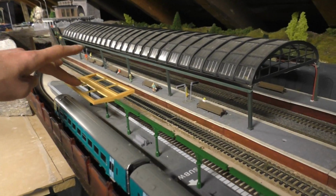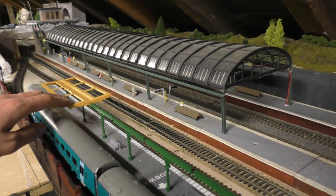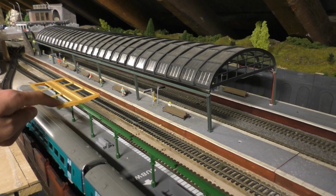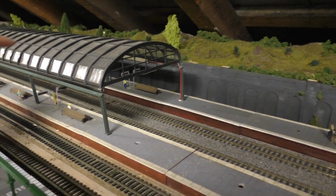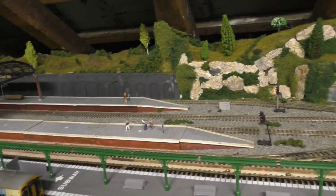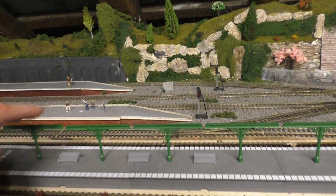Now, what I've got to do, these sections here, well, they're just plastic, and they're bright yellow for Hornby reasons. They do some weird things sometimes. I don't know why they're bright yellow, but I need to get these the same colour as this, which is sort of a dark grey, so it matches. Now, when I got these canopies, actually from GLR's bespoke services, I didn't realise these were going to be metal, but they are. I was really quite impressed with that.